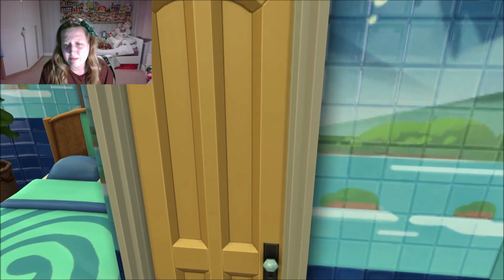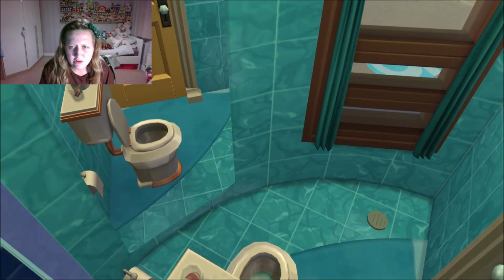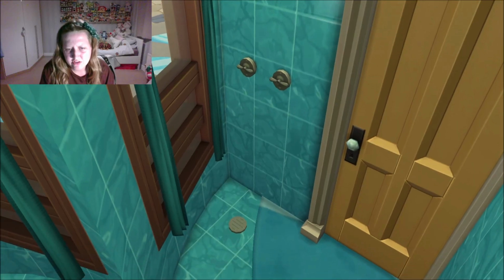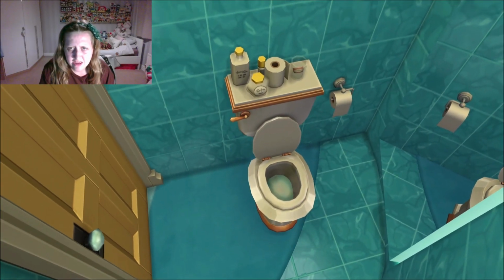I'm going to start in the bathroom first to change things up a bit. So we've got this super blue bathroom. Oh, it's a bit confusing because of the mirror. We have the shower here, I just went for a standard small shower. And you've got a toilet here.